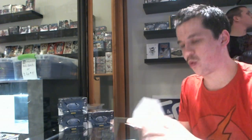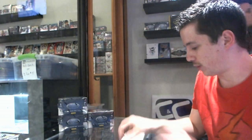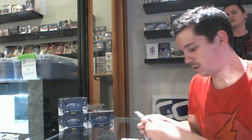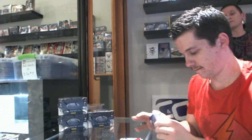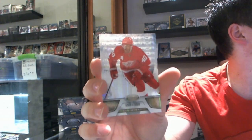All right, and we got a redemption for a freshman signatures. Number 191 for the Philadelphia Flyers, Zach Rinaldo. Freshman signatures at 191. We've got a mirror red, number to 199 for the Phoenix Coyotes, Shane Doan. Is that fully certified in the hot box number? No. We've got a fabric of the game jersey, number to 399 for the Winnipeg Jets, Eric Fair. And we've got a mirror gold, number to 1 of 25 for the Detroit Red Wings. Henrik Zetterberg.